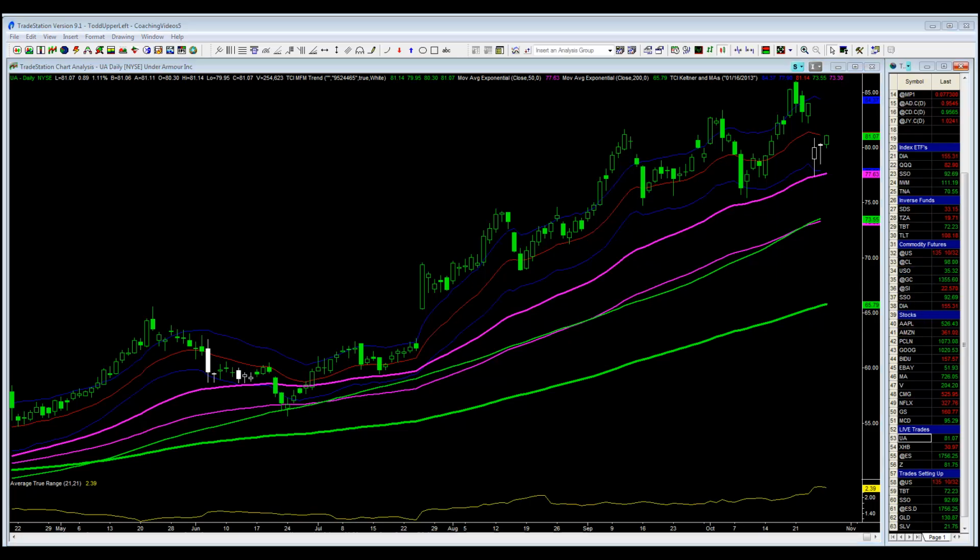So let me outline this for you. We went long at 80.48. The initial stop loss is below the low by 10 cents, and that puts us at 78.40. The first profit target is 83.26 up in here. But 80% of that first profit target is at 82.71, a little lower than that. Once it hits 82.71, I'll take a little profit off the table and lock in profits on the remainder. So that is the trade setup at Under Armour.